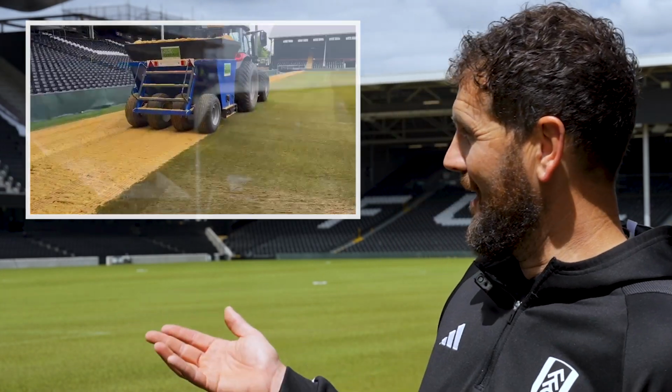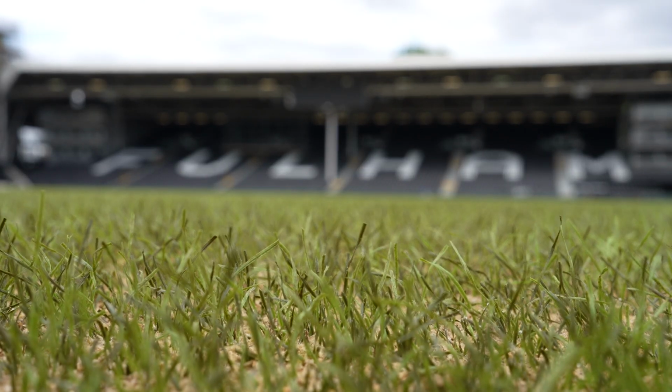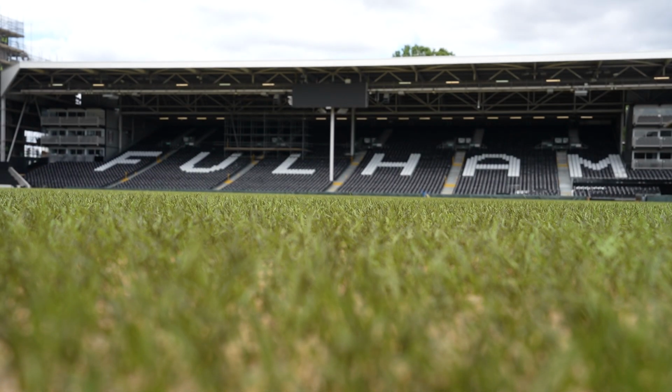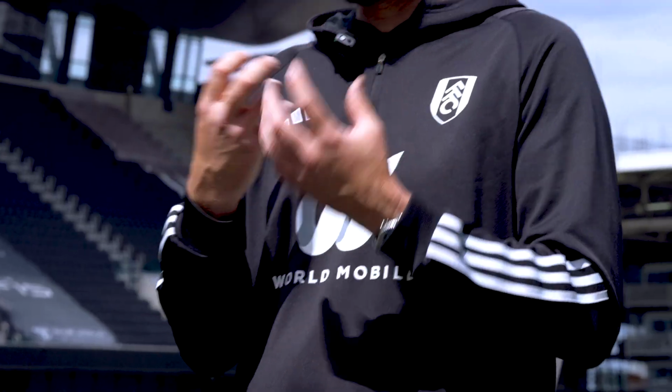And as you can see, it looks green. It's actually fibres which are stitched into the pitch. So they should sit about 20 mil above the surface. And what actually happens is the grass roots around that and ties around that, making it a real stable surface. So that's literally what we're waiting on now.